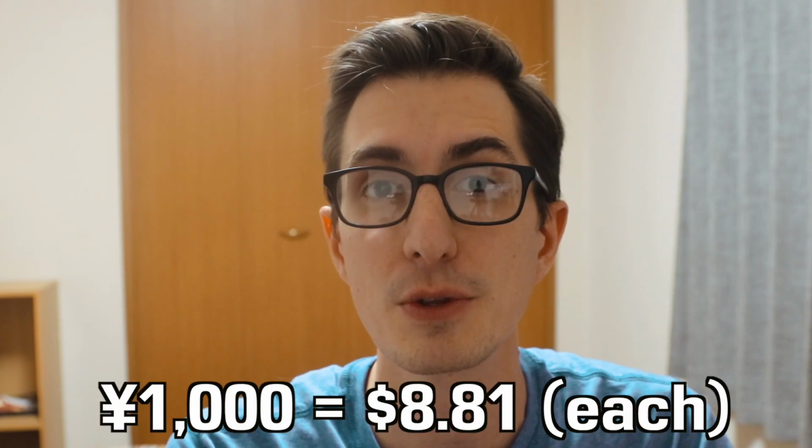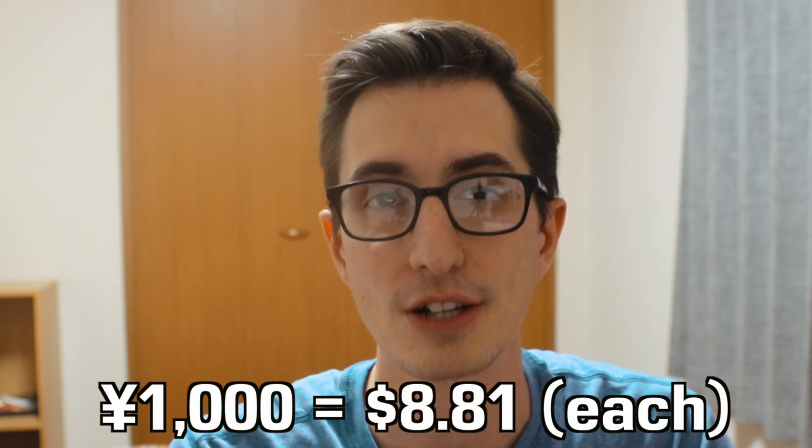Again, we go to Koriyama very, very infrequently, and I'm not including any sort of vacation or extra trip cost. This is strictly just an average monthly cost for transportation. So about 2,000 yen a month, or again, like I said, $8.81.